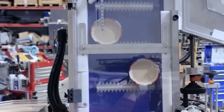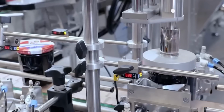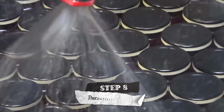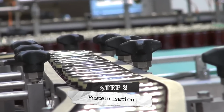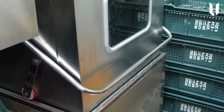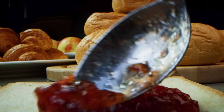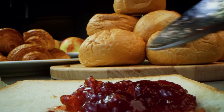Some factories use vacuum sealing techniques, where air is drawn out of the jar before sealing to prolong the shelf life of the jam. To ensure that the jam is safe to eat and has a long shelf life, it's pasteurized. This means the sealed jars are heated to a specific temperature for a set amount of time to kill any harmful bacteria or microorganisms. Pasteurization also helps preserve the color, flavor, and nutrients of the jam.